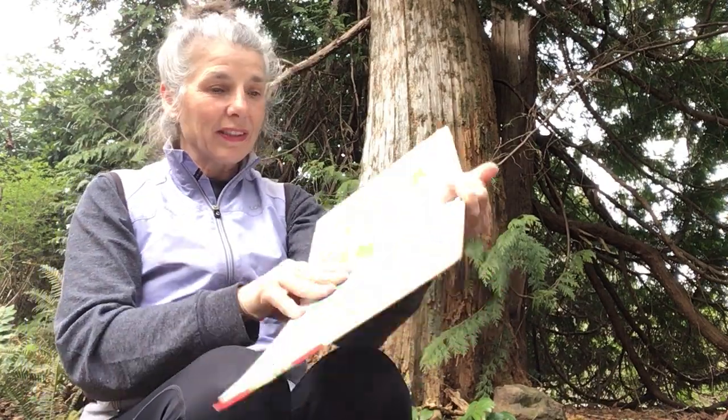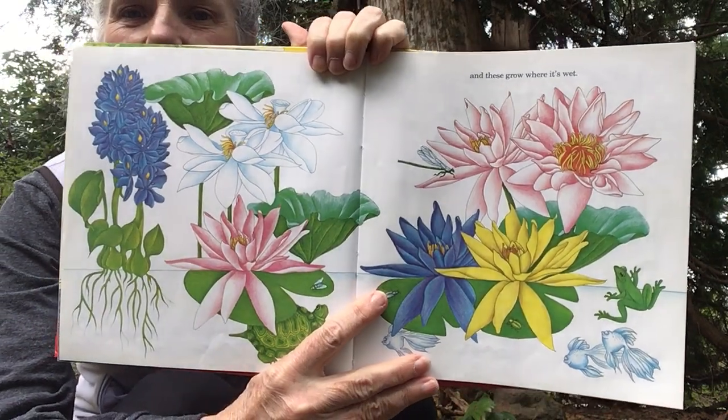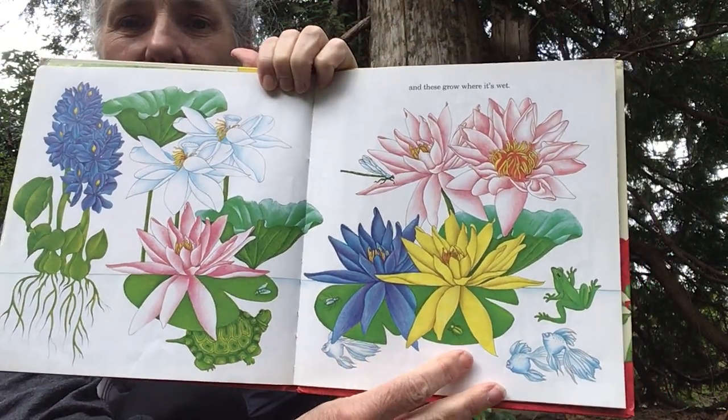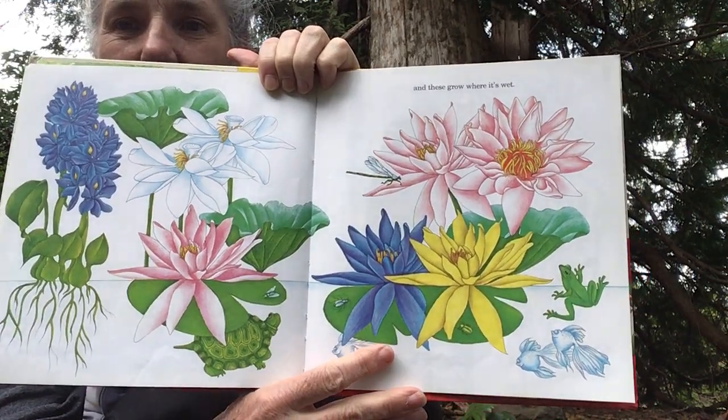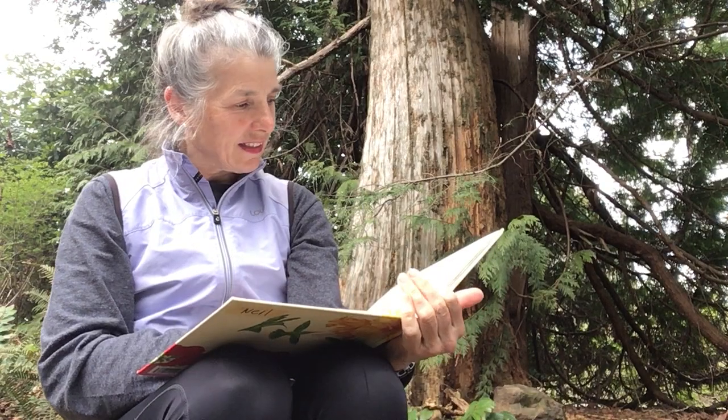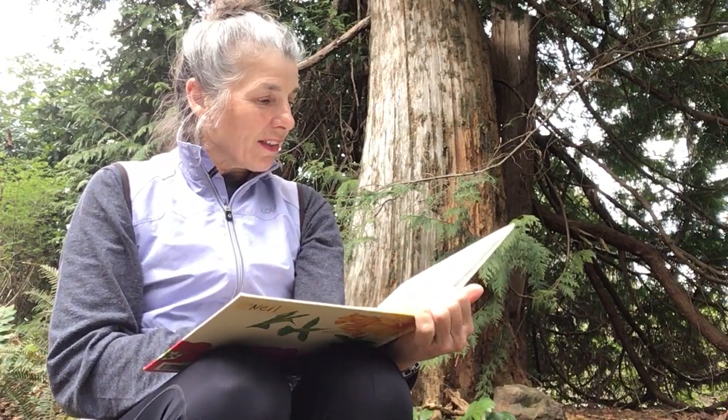And these grow where it's wet. Look at that. Going in a pond where turtles and frogs and other fish grow and swim. These may not look like flowers, but they're the most important yet.